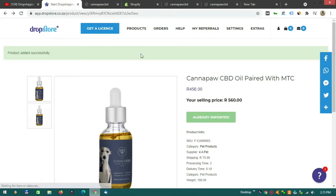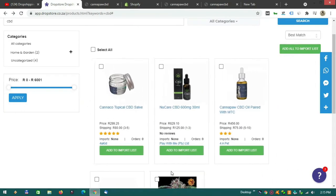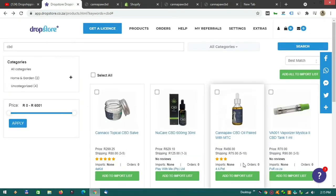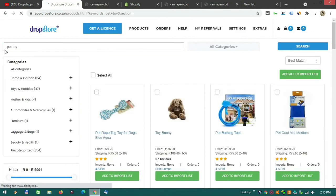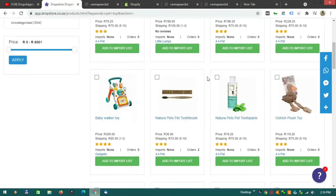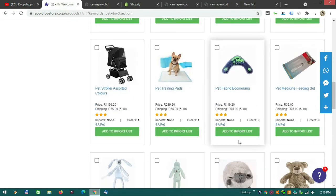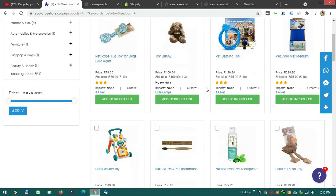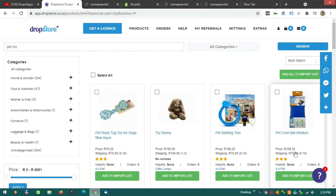So I'm just gonna go back here, go back, and I'm gonna add this to the import list. I want a pet toy also for my CBD store. I'm sure my dog is gonna love playing with this pet toy after munching on CBD products. Anyway, pet fabric boomerang, sure, let's go for that. So now I've imported all 3 products, and let's add one pet cool mat medium. Sure, let's go ahead and add that one as well.